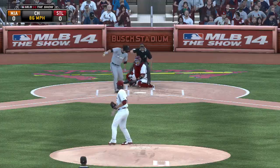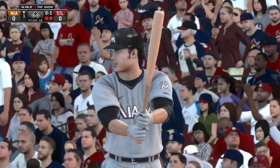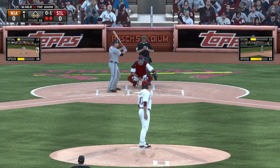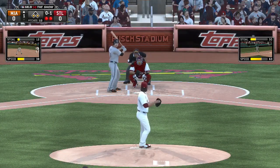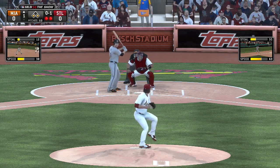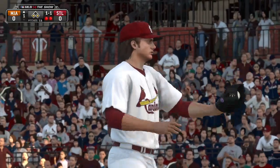Ooh, started him with the change, and it's 0-1. That first pitch change can be a tough one. A guy doesn't have any point of reference to work from, and he just can't help himself up there. And this misses the outside corner, so it's knotted up at 1-1.